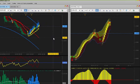So it was built by traders for traders. It's not a hype system. There's not a magical secret. I hate when people say come see the secret of Forex. There's no secret of Forex, folks. There's no secret in trading. There's no magic secret. There's nothing.